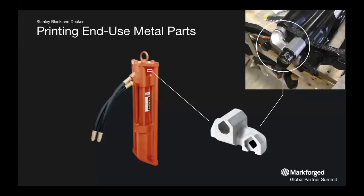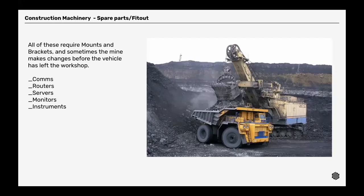Okay, end-use parts. So we have a few case studies for end-use parts, especially when legacy parts are an issue. For this particular company, Stanley Black & Decker, there was a legacy part that was not being produced anymore, and they were able to 3D print that part for the limited volumes that they needed. We move on to construction machinery. So 3D printing can be used for spare parts and fit outs.